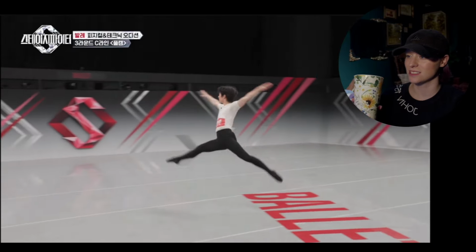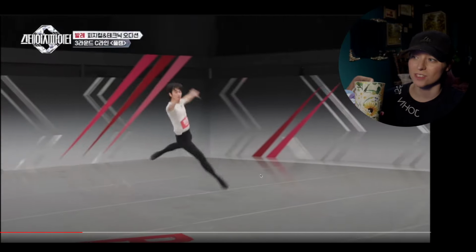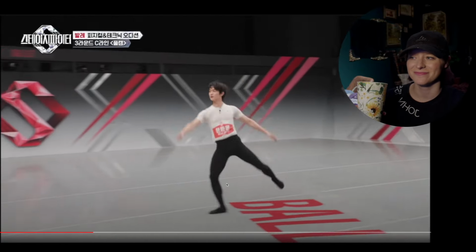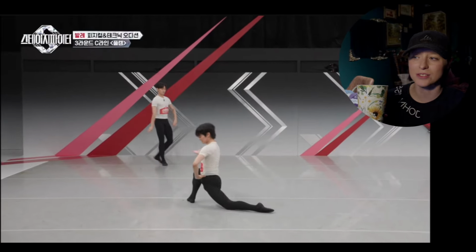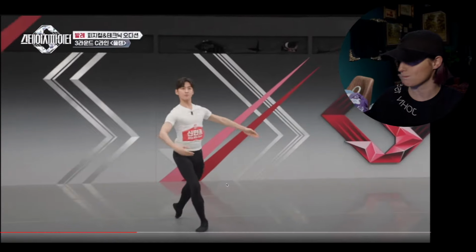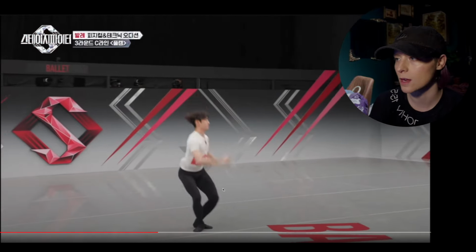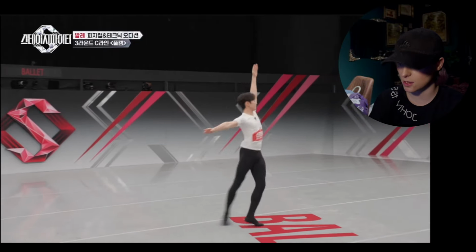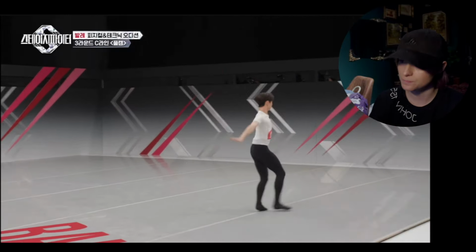Ah, come on. Look at his hips. 5, 4. He also didn't do the chenets. Go. He knows he's fatigued too. Come on. Yeah, okay, that's better. Okay.